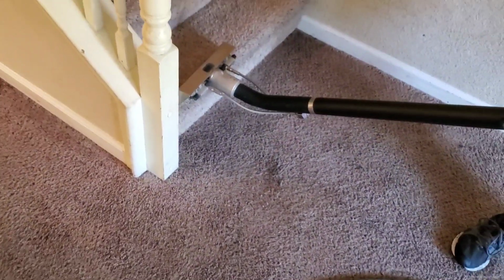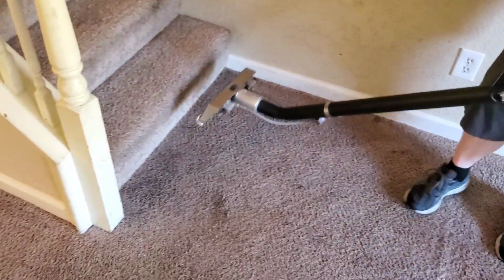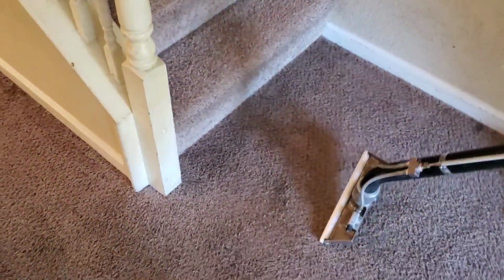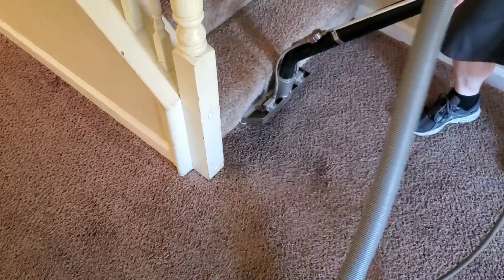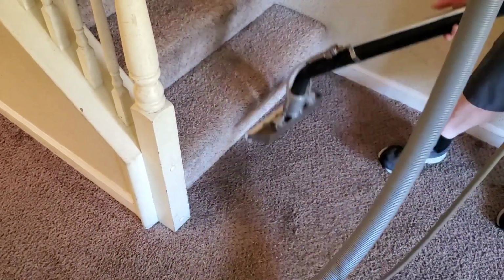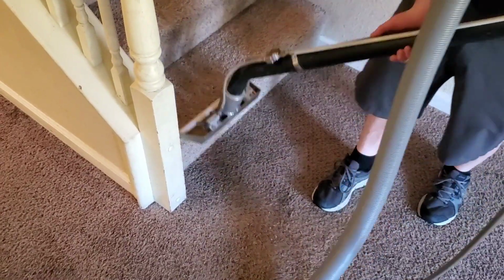Alright, so as you can see, he's doing the tops, and then considering we're just doing a regular wand on it, don't have a stair wand at the moment, I like to do the tops and then flip it and do the risers. And then a lot of times if they're in bad shape, we'll take the vacuum line off of it and get the edges in any areas we can't get that well. That way we dry these stairs out as quickly as possible.